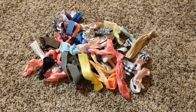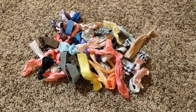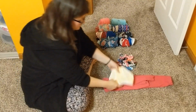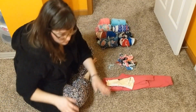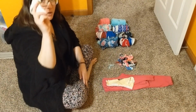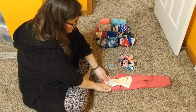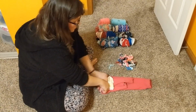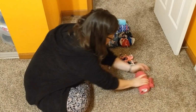The first thing you need is just a pile of hair ties. Yes, that's what I said. Just a pile of hair ties. First, you fold the clothing in half and lay it in a straight line. Think hot dog, not hamburger. Then you place one on top of the other, and then you roll them as tight as you can, just like you would a sleeping bag.